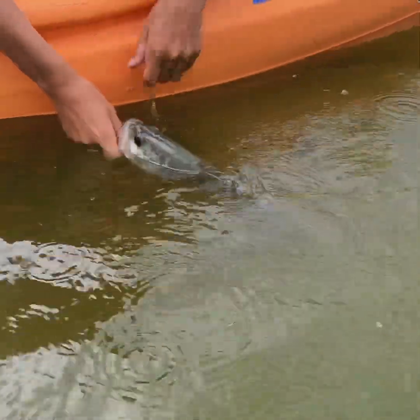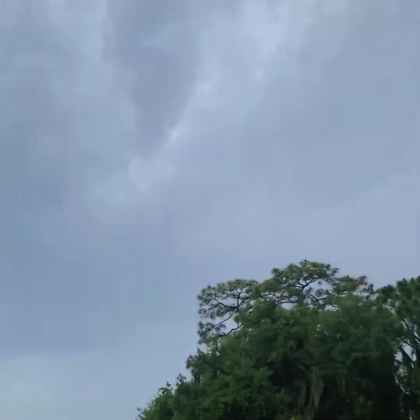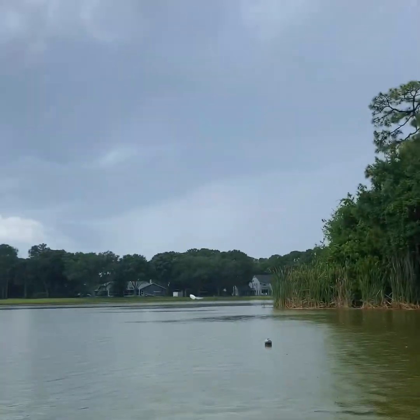This is my lake on the kayak. We just decided to go out. Look at it. Here, show him the rain. Look at the rain. It's raining. Here, get it.